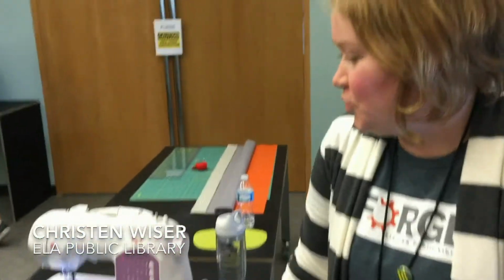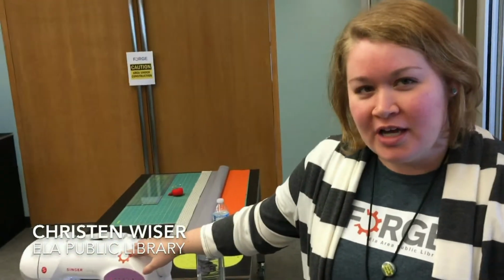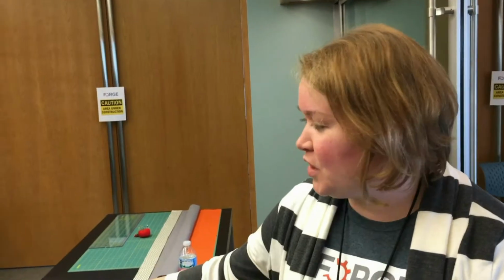Oh, what is the goal in having this machine here? We are trying to provide equipment that is expensive for people to use, or for new crafters, new sewers who may not want to run out and get a sewing machine if they don't know that that's what they want to stick with. So it's just kind of a new way of getting crafters into the library and help beginning crafters pick up a new skill, or encourage people who can't provide the material themselves to be able to have a place where they can go and use a sewing machine.